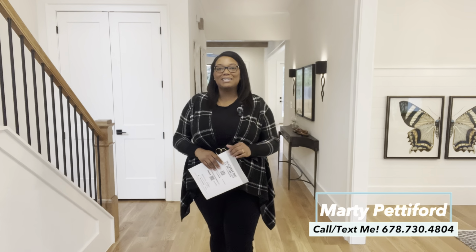Today, we are in the community of Briarcliff that is located inside Atlanta, Georgia, very close to Sandy Springs, Midtown, Buckhead, everywhere that's anywhere downtown. You are less than a 15-minute drive pending traffic. So we're starting this tour off inside because it is rainy and cold in Atlanta, and I thought this would be a good change up for the home tour.